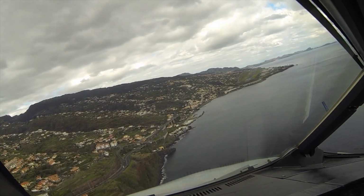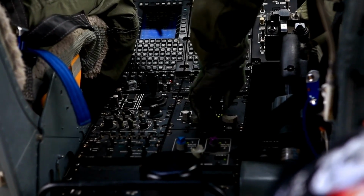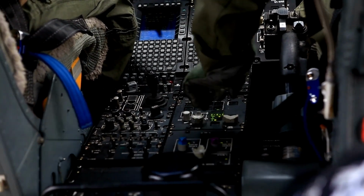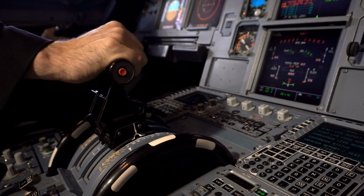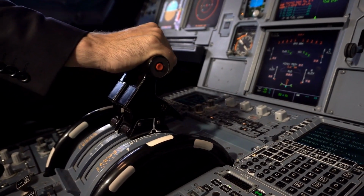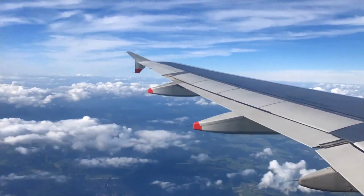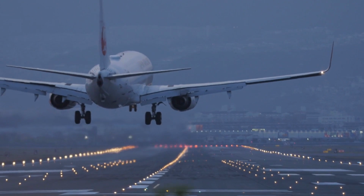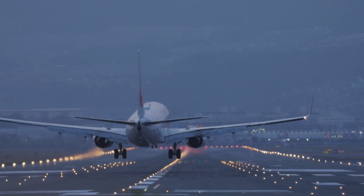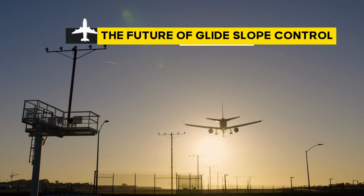Although autopilots have limitations in extreme conditions, pilots remain vigilant, overseeing autopilot performance and taking control if necessary. In many commercial flights, a combination of human and autopilot control during the final approach phase ensures a safe landing, where the autopilot maintains the glide slope while the pilot monitors critical factors, guaranteeing precision despite variations in visibility, runway conditions, and air traffic. The future of glide slope control.